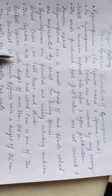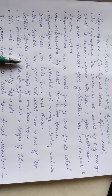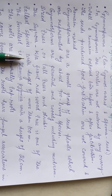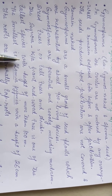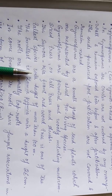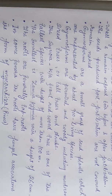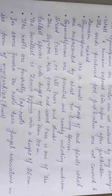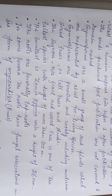The gymnosperms are perennial and woody, including medium-sized trees, tall trees and shrubs. The sequoia, known as the giant redwood tree, is one of the tallest species with a height of more than 100 meters. The smallest among the gymnosperms is Zamia pygmaea, with a height of 26 centimeters.